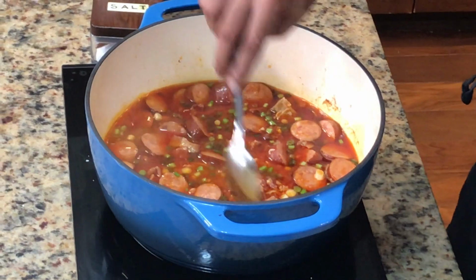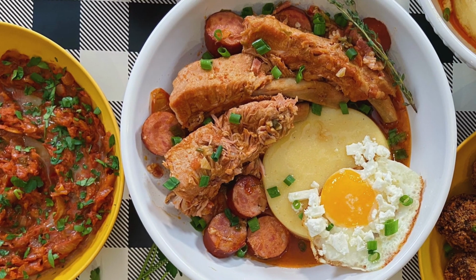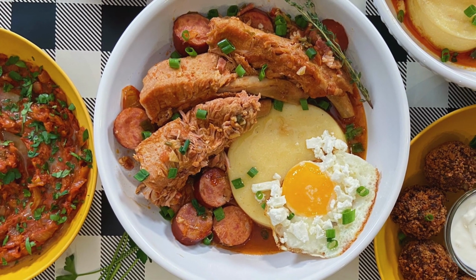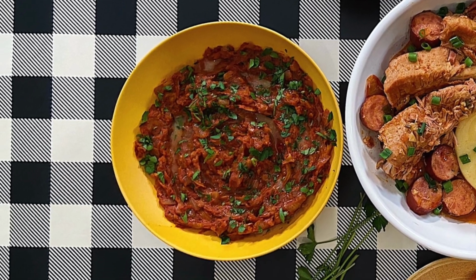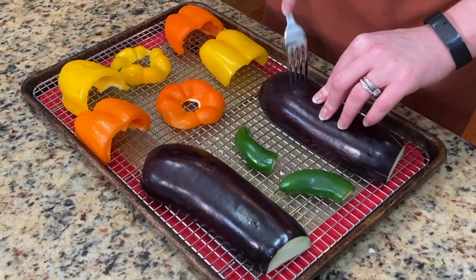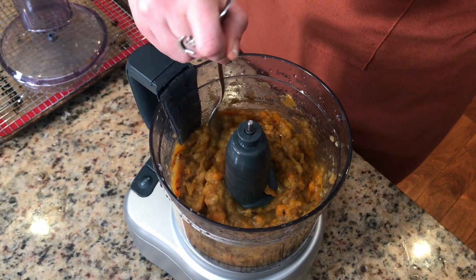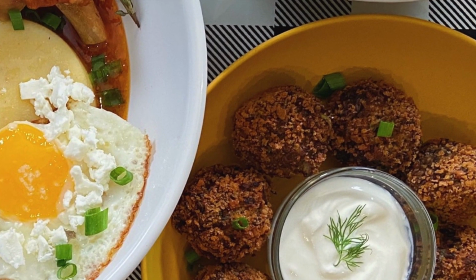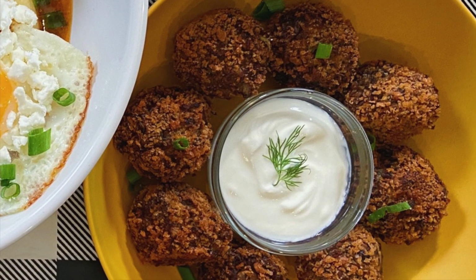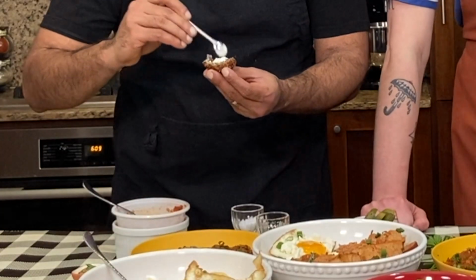Tochitură, a grand combination of multiple varieties of pork, served on a bed of Mămăligă, and topped with a fried egg and sheep's cheese. On the side, we made Zacusca, an eggplant and red pepper dip, seasoned to perfection and a perfect accompaniment to the fatty meat. And finally, we prepared another holiday favorite, Chiftele de Ciuperci, a meatless meatball made with fresh mushrooms and dipped in sour cream. Let's get started.